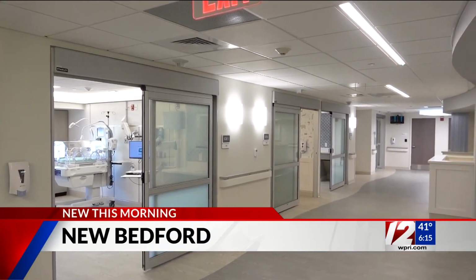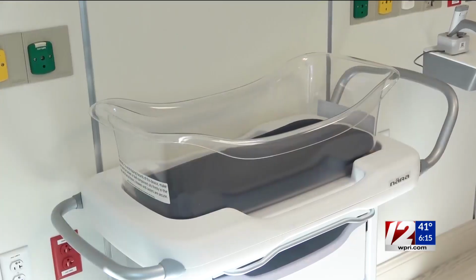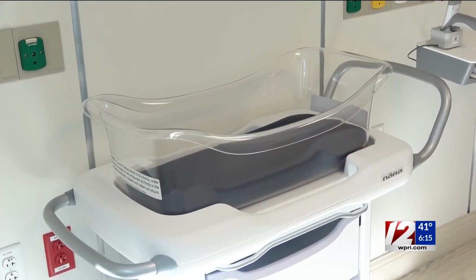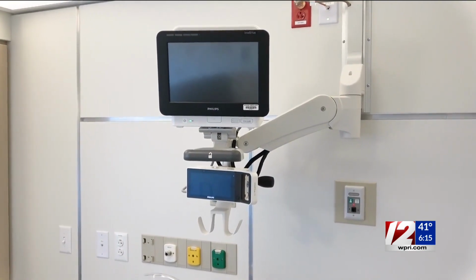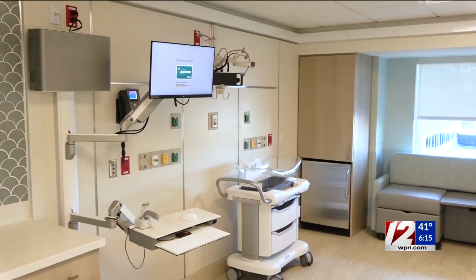It's a place no parent wants their baby to be, but if a newborn does require extra care at birth, the new special care nursery at St. Luke's Hospital in New Bedford offers a more personalized approach than ever before there for mom and baby. They each have their own room, which is totally different from what we had in the past.